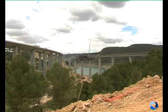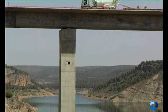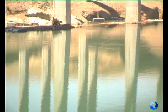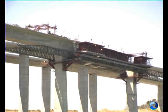The Istmo viaduct is 830 meters long, making it the longest of the 3 and 70 meters high. Each of its spans is 66 meters wide, and it is the largest constant thickness slab built using a movable scaffolding system in Spain.